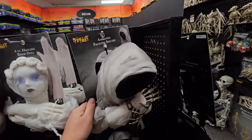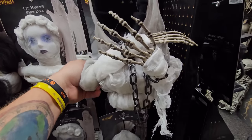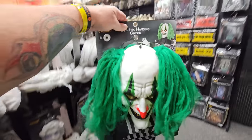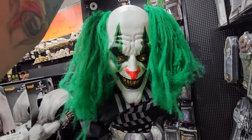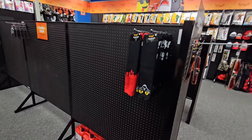This one's cool, the animated faceless specter. It's called, oh, he has chains with him too, chains of death. And of course we have the 5'6" hanging clown, which sort of looks like Hugs, but mainly just because he has green hair.